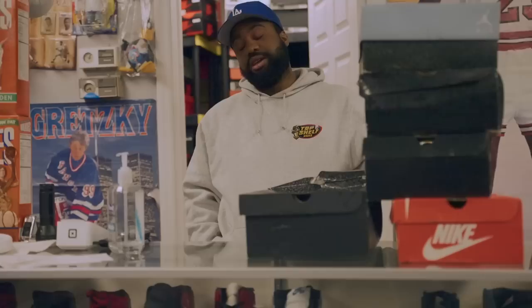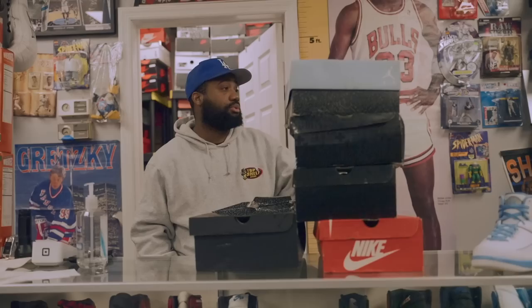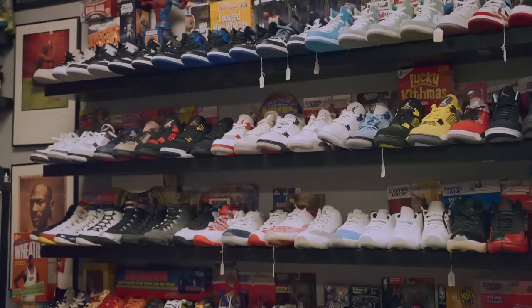You got Lightning and Thunder over there. You got a Flu Game and a Cherry, Metallic 5s. Like the 4 collection is crazy. There's no repeats. The only thing we're missing up there is a Bred, but you got a White Cement, you got a Toe, PSG. You got a White Cement 3 over there, Knicks 3. It's just a crazy, crazy assortment of sneakers.